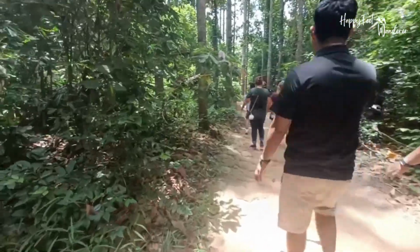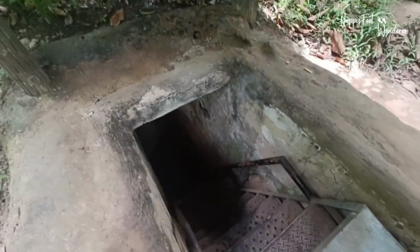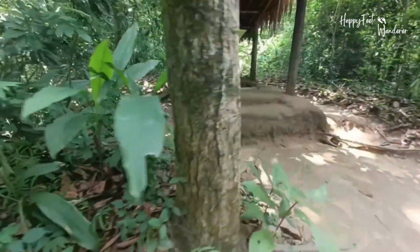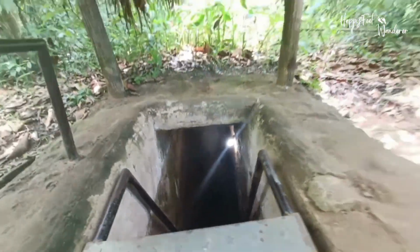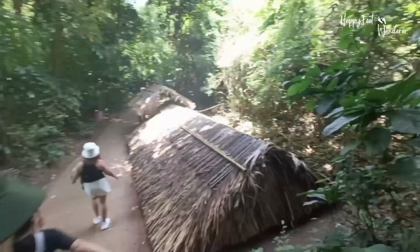Another 20 meters. Yes, this is the other exit. So this is the third exit. This one is the third exit. This is the medical army bunker.